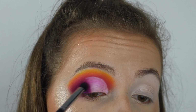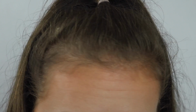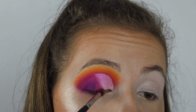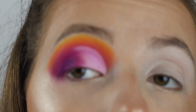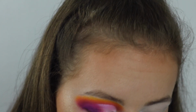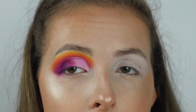And then I'm going to take the bright pink shade, which is Funky, and I'm going to start blending. This pink shade is very, very pigmented. Okay, so then I'm going to take the peachy shade, which is called Foolish. Okay, so I think that's it for the upper part. I don't know whether to stick with the theme or go under the eye with like a mint green and like a blue. I think I'm going to do that.